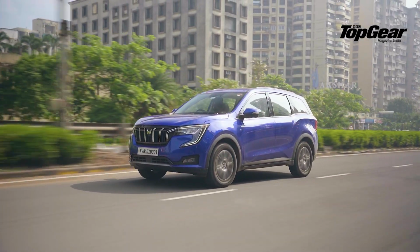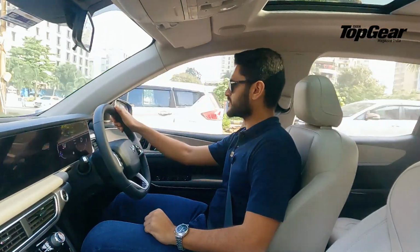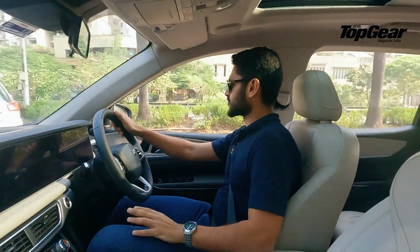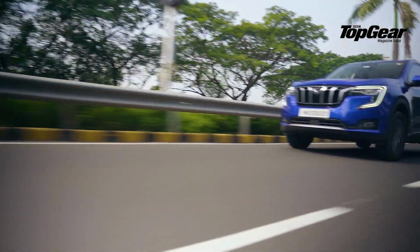So out on the open road, this is a car that will surprise you with its power delivery. So what we're driving is the 182 bhp, 450 Nm of torque, diesel-powered M-Hawk 2.2 litre engine. This is Mahindra's latest and greatest, I think, of what they've made in the diesel segment. Power on tap is good.